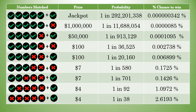To summarize our findings, we can see on this screen the probability of winning each of the prizes and the percent chance of winning each of the prizes, as well as what that prize is.